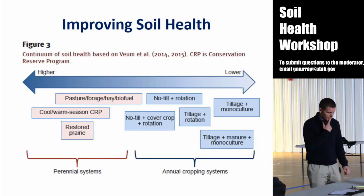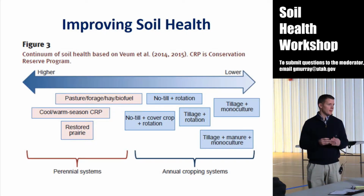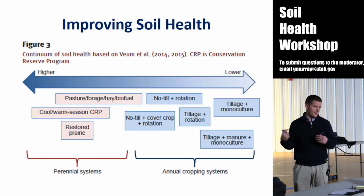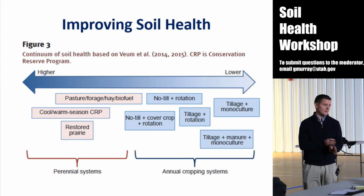I think it's also helpful to think about soil health on a spectrum or a continuum. This is a figure from a colleague in Missouri, Dr. Kristen Wiem. She put this together. They sampled soil from all of these different systems in Missouri, and they compared them. This is what they found: there really was a striking difference, and I think we can understand that, a striking difference between perennial cropping systems and annual cropping systems. The perennial cropping systems were on that higher end of the spectrum. They functioned better. They provided more services.